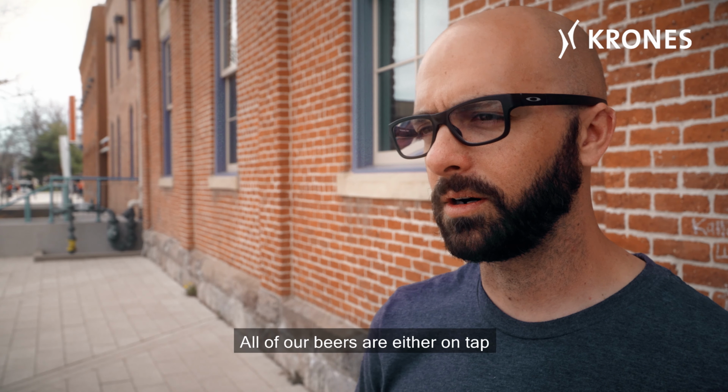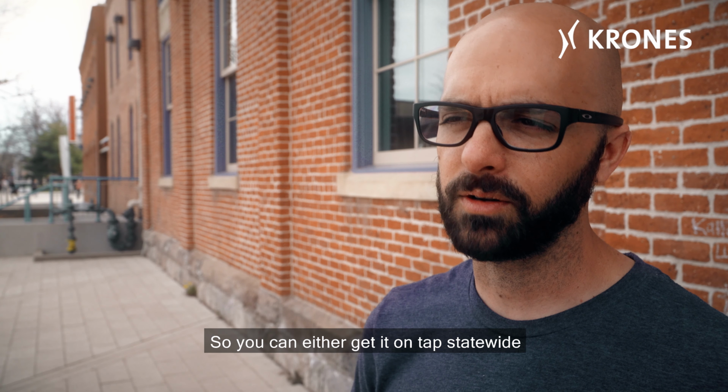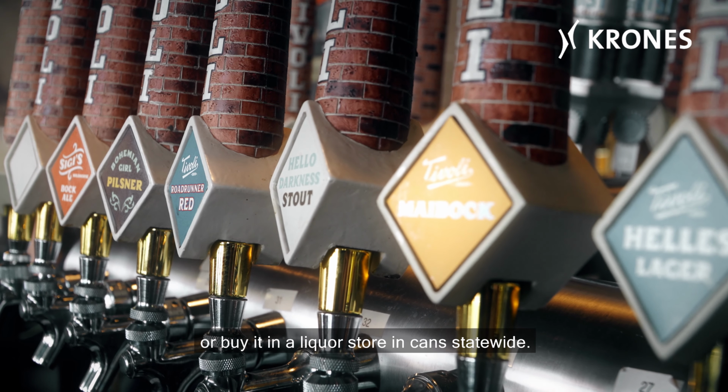All of our beers are distributed statewide. So you can either get it on tap statewide or buy it in a liquor store in can statewide.